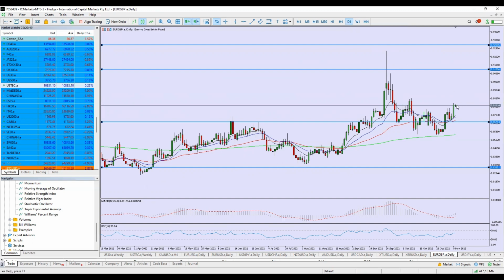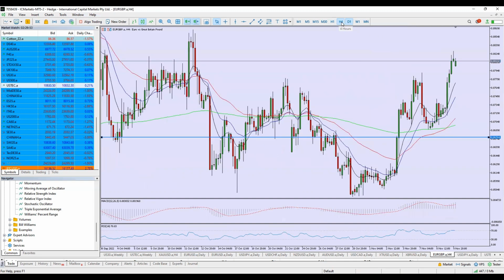I would also consider, as well as looking at this on the daily time frame, intraday trading on this particular currency pair. So I can see here that on the 4-hourly time frame, for example, price is just beginning to pull back, and I would be looking for price to pull back down again into this area in and around the 10 and 20 moving averages, and that's where I would start to look for another move up to the upside.